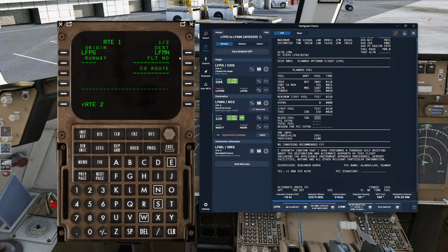LFMN. We are Air France 300. This is a real-world flight, by the way, by Air France to Nice. So we are going to put the flight number here.